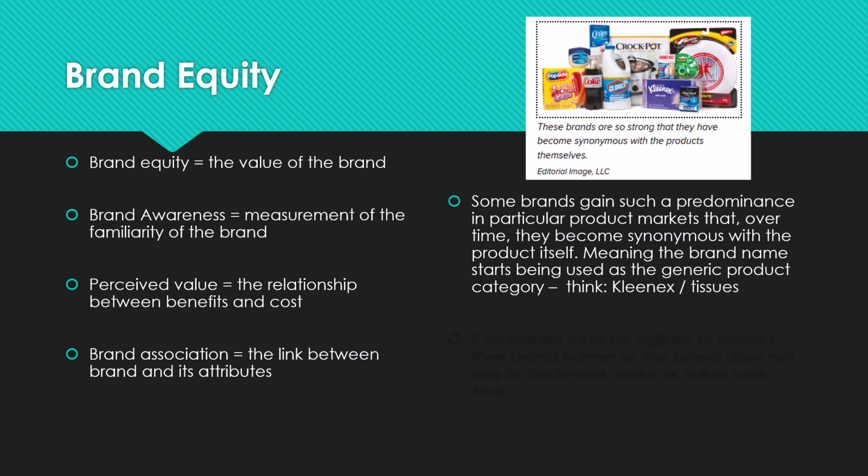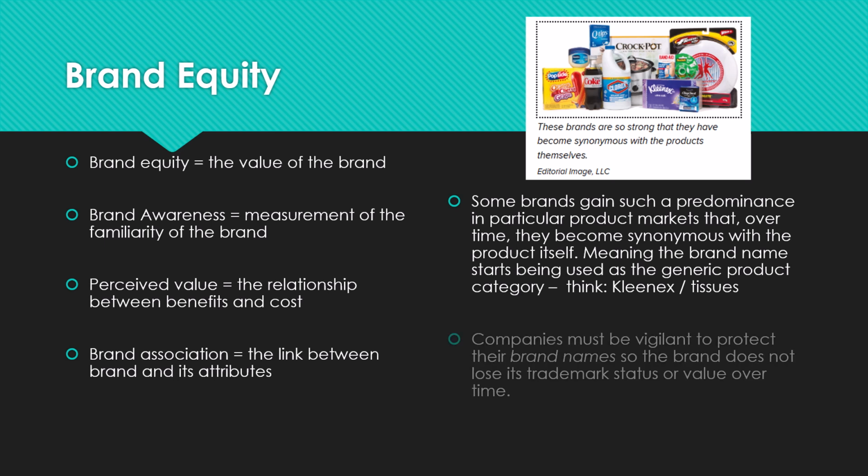With that, on the other side of things, some brands become so predominant in particular markets that they just become synonymous with the category itself. Big example would be Kleenex and tissue. A Kleenex is a tissue, but a tissue is not a Kleenex. Over time, if companies are not careful, that brand name trademark will dilute and lose value over time.